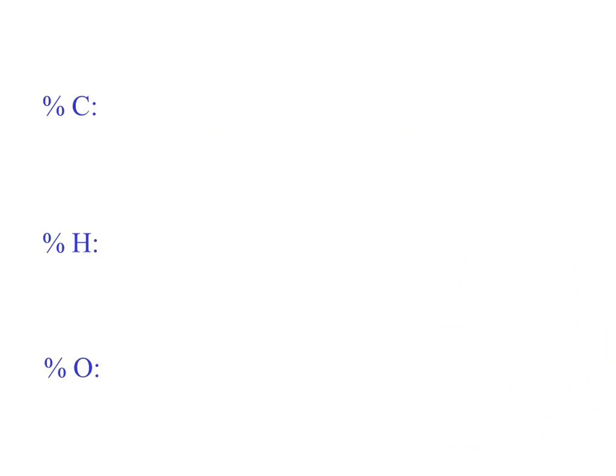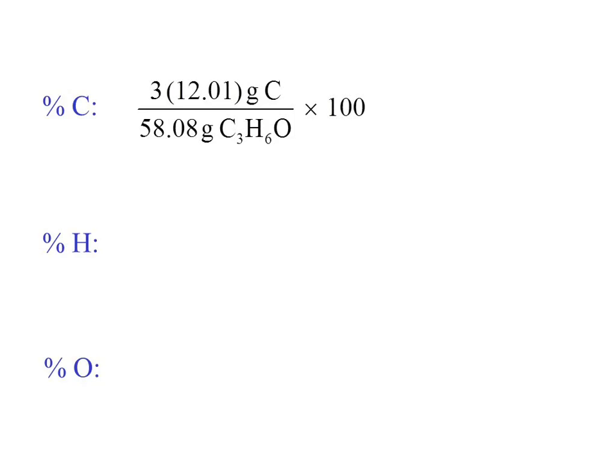So here we go. The weight percent brought by carbon is 3 times 12.01 grams of carbon divided by 58.08 grams of acetone. We have to round according to what we're limited to here. Looks like 4 sig figs. Oh, by the way, when you do that division, that will actually give you what we call a mass fraction. To get it parts per 100 or percent, you have to take it times 100.